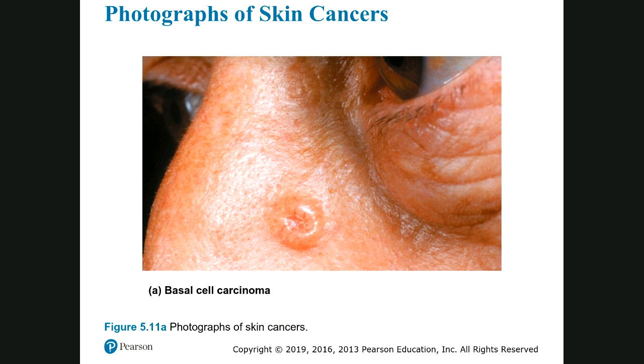The three major forms of skin cancer are basal cell carcinoma, squamous cell carcinoma, and melanoma. Here we are looking at a photograph of basal cell carcinoma. It is the least malignant skin cancer, but it is the most common. The cancer lesions occur most often on sun-exposed areas of the face and appear as shiny dome-shaped nodules that later develop into central ulcers with a pearly beaded edge. They can be treated by surgical excision.